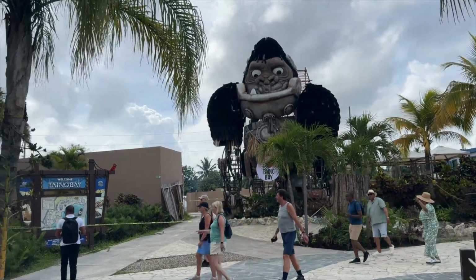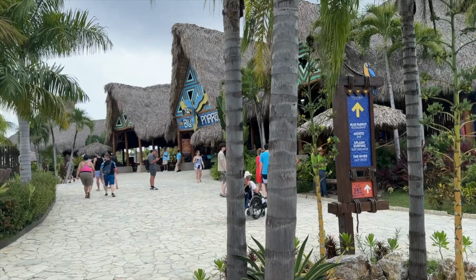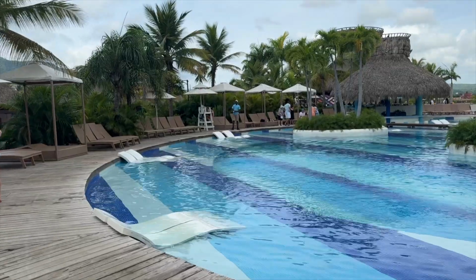There are plenty of things to do at this 20-acre port. There are numerous shops, bars, and restaurants, and an impressive pool and lazy river that are free for cruise guests to use.